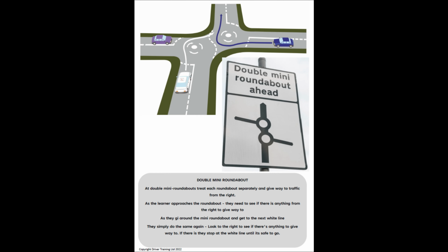With double mini roundabouts, you treat them realistically as two separate roundabouts. So the first one you would approach and you would look to see if anything was coming from the right as normal. So if we were going right and then left, you would follow it round to the right. Then as you came to that second white line, again, you look to the right to see if anything's coming.